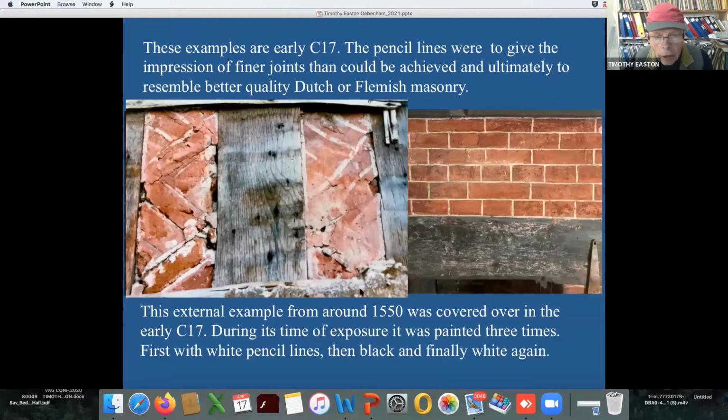So that's very common, brick nogging buildings, and we'll see some examples in Debenham. You do not paint the timbers, you only paint the brick nogging.